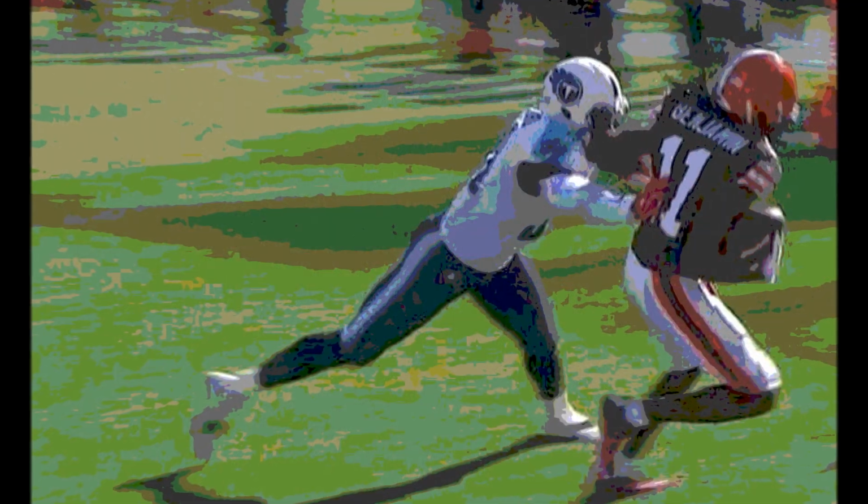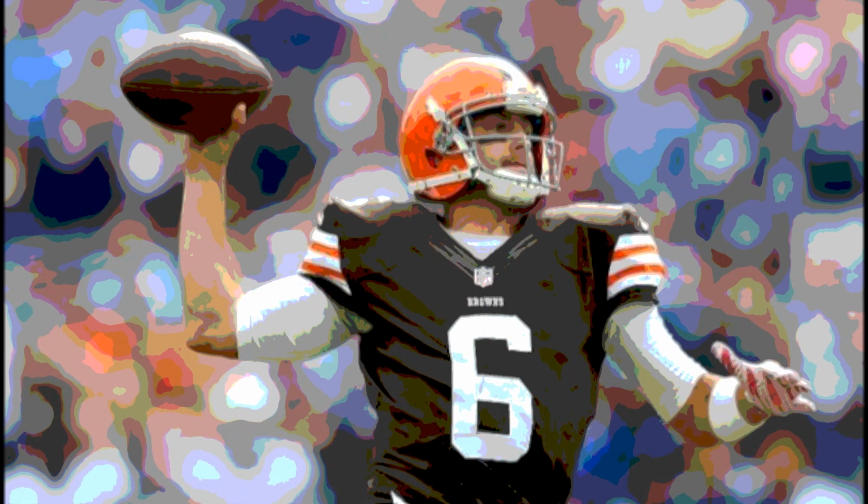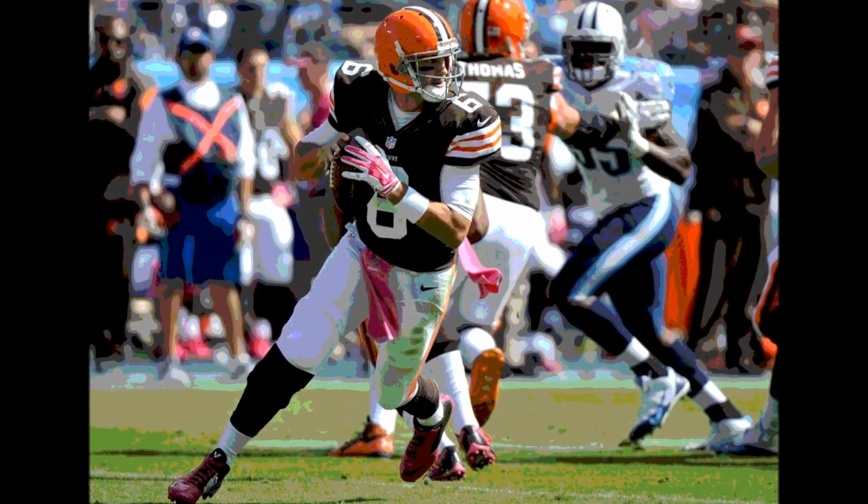So the Titans now had the ball with 8.5 minutes left in the first quarter. And they had the ball on their own 42. They moved the ball across midfield, and then on 3rd and 9 from the Cleveland 47, they ended up getting a defensive pass interference that actually brought them all the way to the red zone, to the Cleveland 18-yard line.